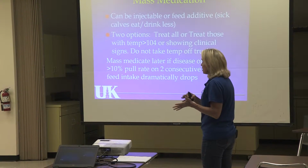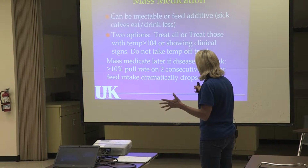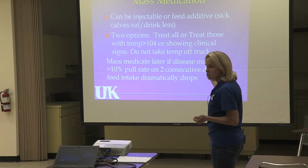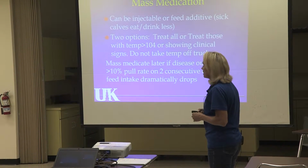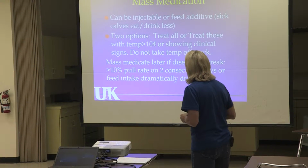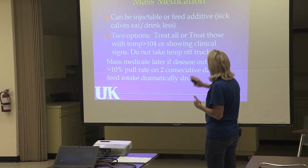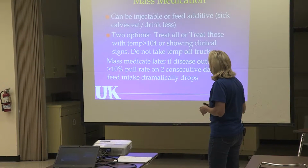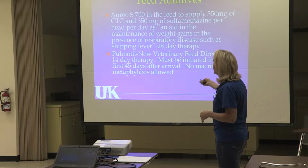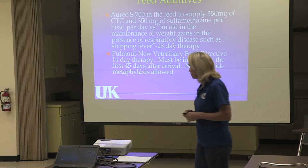So mass medication, like we did here, what they did is they just medicated everything. You can do it injectable. You can use feed additives, but it's hard to treat sick calves with a feed additive because they just don't consume enough. If you don't want to go that route where you treat everybody, you can take temperatures and treat everything over 104. A couple of feed additives, aureomycin is probably the most common that we use.